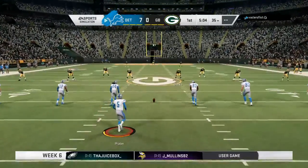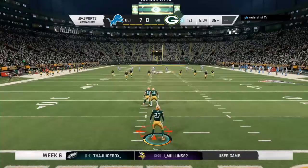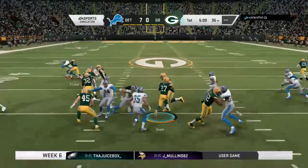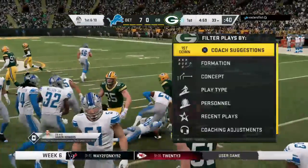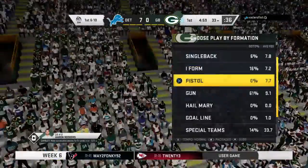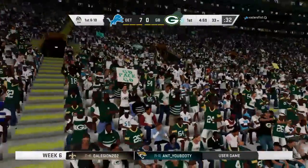After the touchdown, out is Prater to kick. This fielded at the 2. And a good effort on the return there. Gets him across the 30 to the 33-yard line. The Packers take over 1st and 10 at their own 33-yard line.